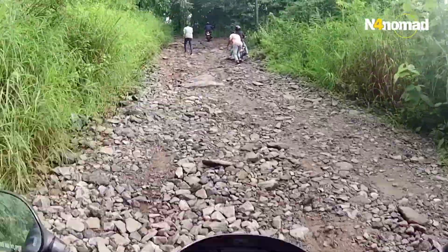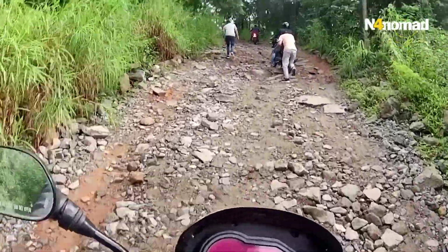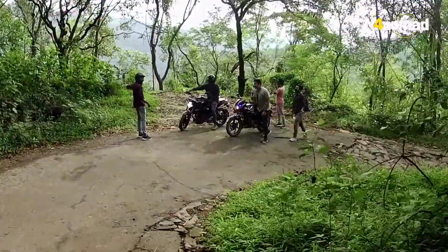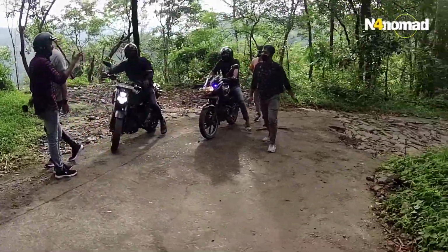Actually, these areas were very badly affected by heavy rainfall and flood, so maybe these roads were damaged during that period. It was 2018 and 19. But we are visiting here one year after that, and still it's the same condition. Nothing has changed.